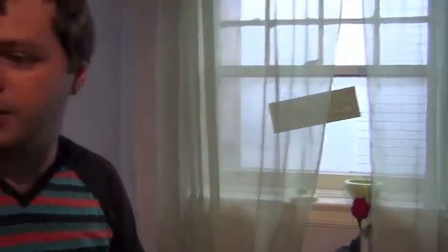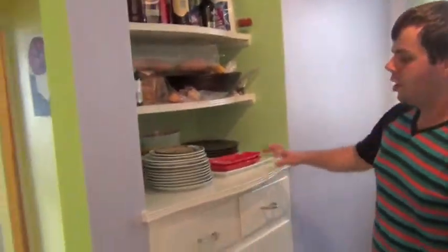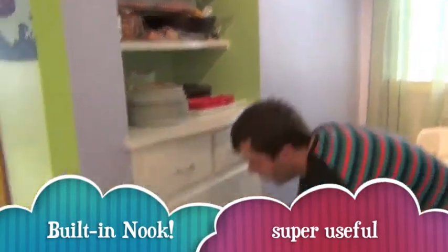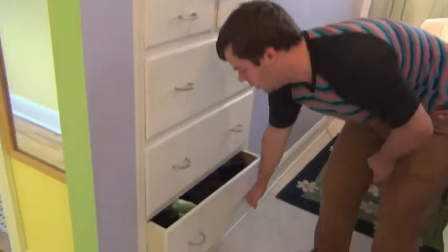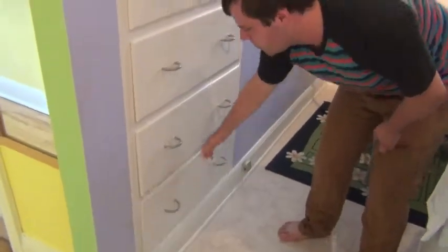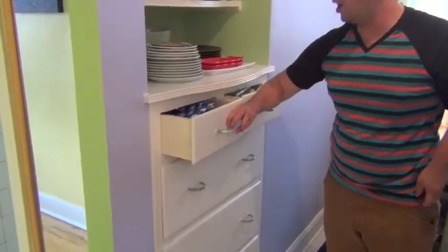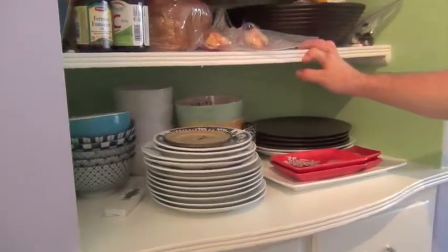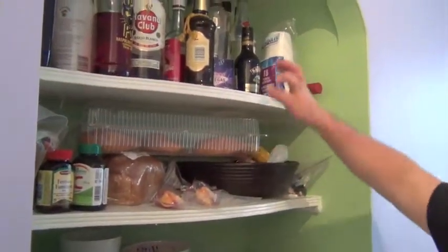And then here, this was one of the coolest features of this kitchen. This is a little built-in pantry, so we keep a lot of stuff in these drawers, a lot of bags, like these are shopping bags and things like that, oven mitts, party supplies. This is where we keep our plates and our bowls and stuff, and we have some more dry pantry stuff here, as well as some fruit, vitamins, things like that, and that's our liquor cabinet at the top.